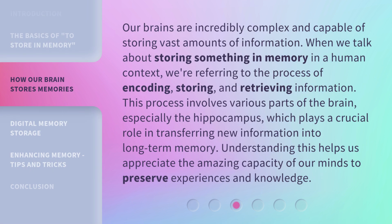Our brains are incredibly complex and capable of storing vast amounts of information. When we talk about storing something in memory in a human context, we're referring to the process of encoding, storing, and retrieving information. This process involves various parts of the brain, especially the hippocampus, which plays a crucial role in transferring new information into long-term memory. Understanding this helps us appreciate the amazing capacity of our minds to preserve experiences and knowledge.